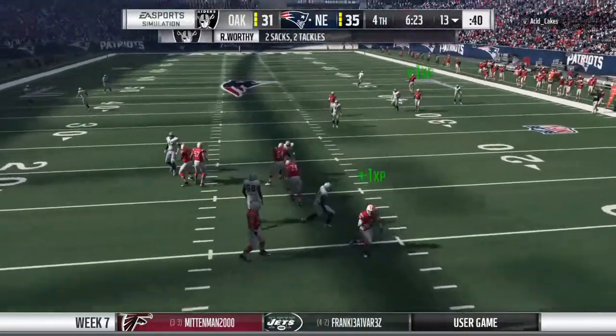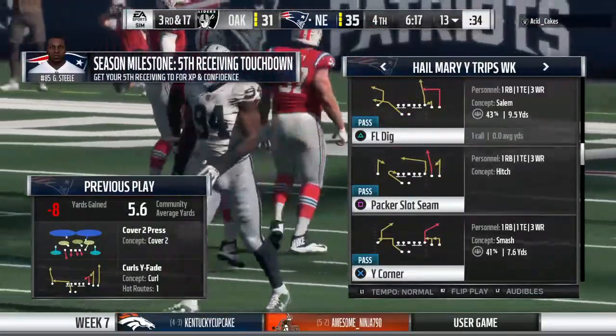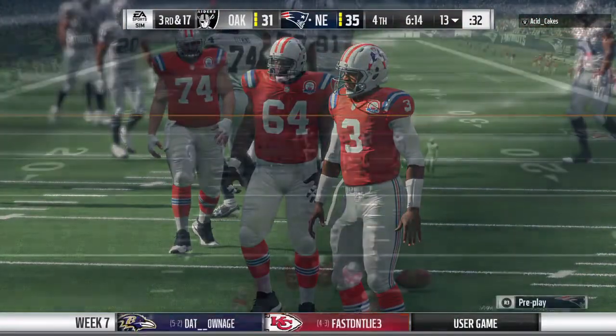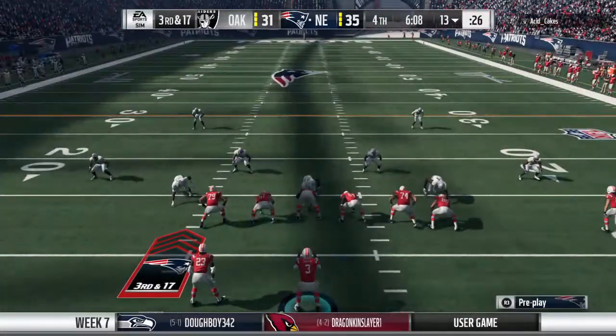And down he goes, brought down by a Raiders sack. This has been a tough one for this offensive line. It appears almost like they've been on roller skates this entire game, the way they've been pushed around. 6 sacks given up in this one. New England on 3rd down, 3 for 7 so far in this game. This is 3rd and 17.